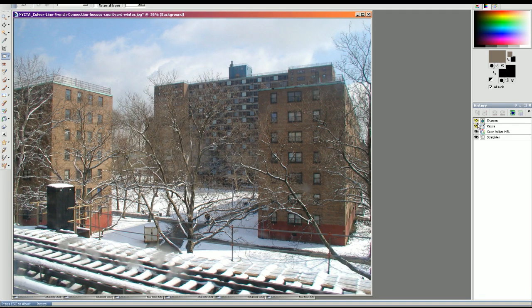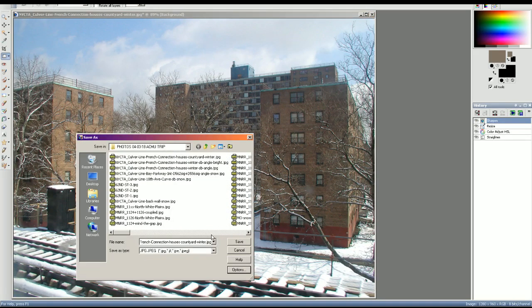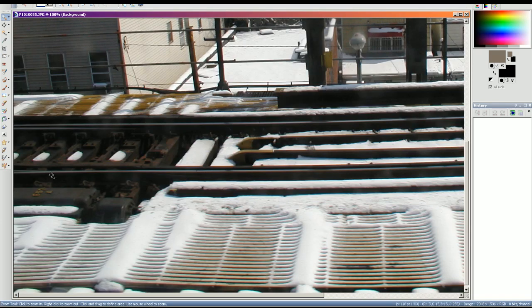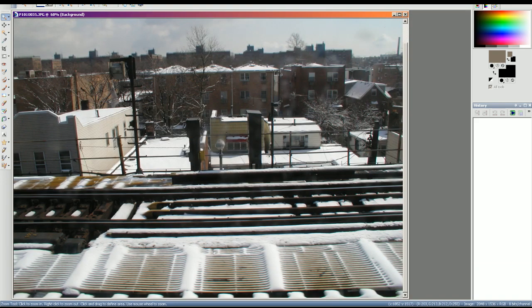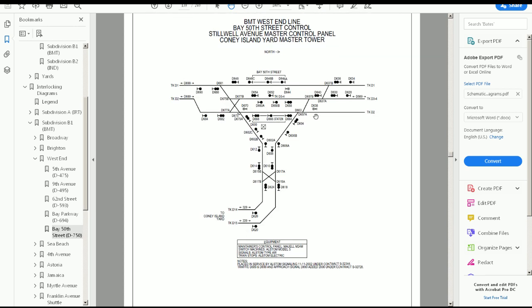Oops. Oh, here we go. You always can tell. At least to get a signal number. Switch number 657A, probably Bay 50th. So let's roll down to Bay 50th. 657A. Yep, there's 657B, 657A.